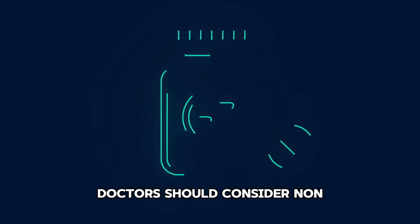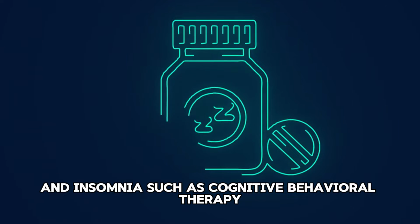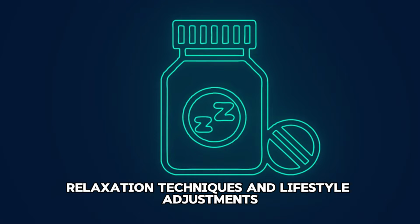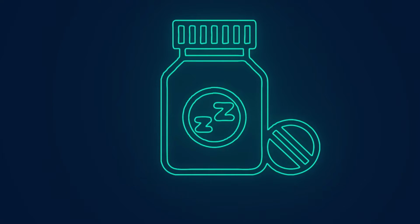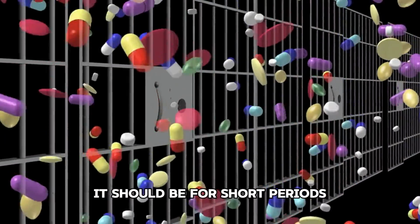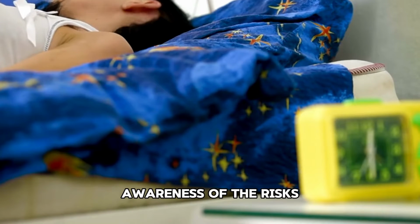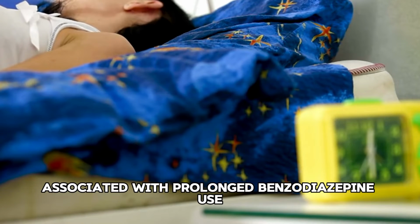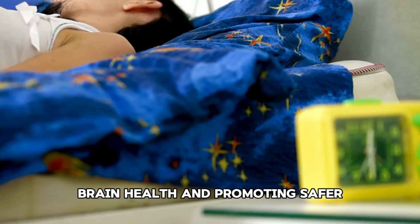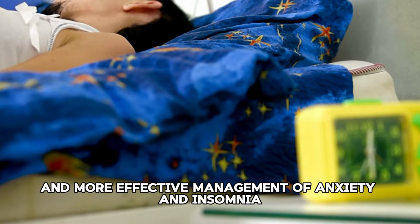Doctors should consider non-pharmacological alternatives for treating anxiety and insomnia, such as cognitive behavioral therapy, relaxation techniques, and lifestyle adjustments. When benzodiazepine use is necessary, it should be for short periods and at the lowest effective doses. Awareness of the risks associated with prolonged benzodiazepine use is crucial for protecting patients' brain health and promoting safer and more effective management of anxiety and insomnia.